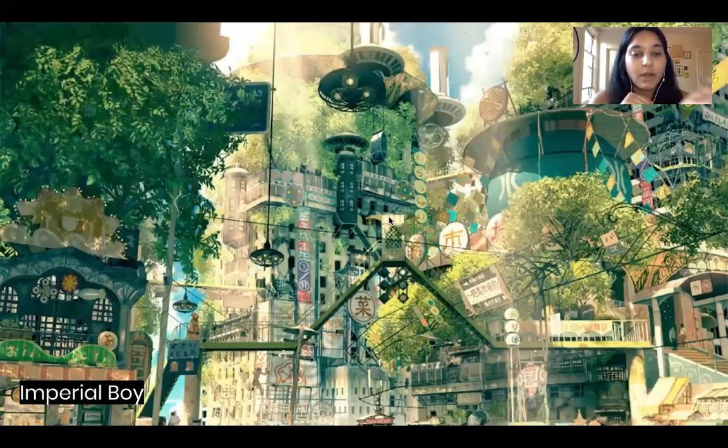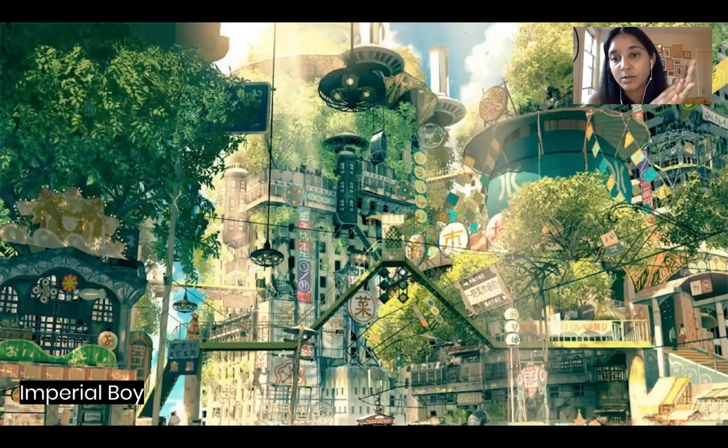Oh, here's another one. I wrote Imperial Boy on this one. I'm pretty sure it's the same artist, but I think this one's really beautiful too, and shows the layers of trees designed with the buildings. And if you are interested in this type of work after the workshop, I would definitely look up this artist, Imperial Boy, because he seems to be one of the more well-known ones working in the movement.